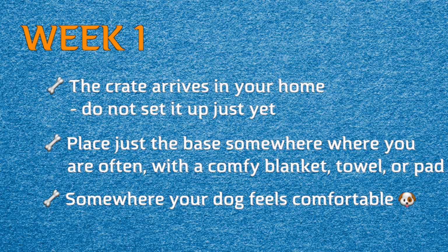The crate arrives in your house. Do not assemble a crate. Just take the base of the crate, put a nice blanket or towel in it, and put it somewhere visible in your home, your kitchen or living room, somewhere that you and the dog are often.